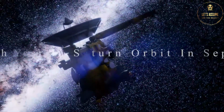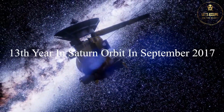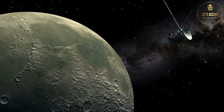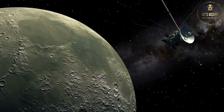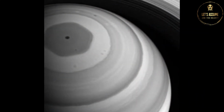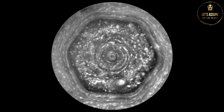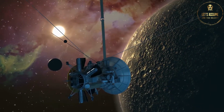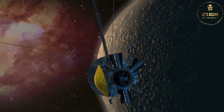Cassini spacecraft celebrated its 13th year in Saturn's orbit in September 2017, and it has also gotten up close and personal with Saturn's weird hexagon over the years. When it first arrived in 2004, Cassini took some detailed infrared images of the hexagon because the North Pole was in its winter shadow. Most recently, Cassini is taking daylight photos of the shape in mind-blowing detail.